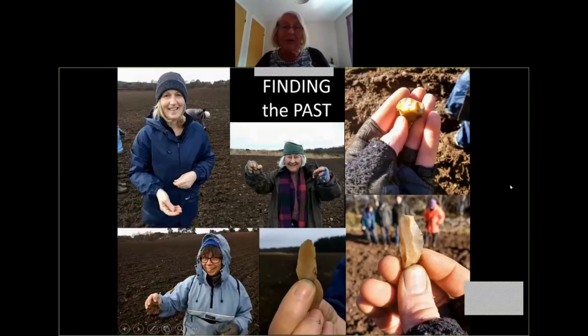And so people get really very, very excited and actually quite competitive, in that it's who can find the first flint, and then who can get a core, and who can get this. But it's all done in the best possible taste, as Kenny Everett would once have said.